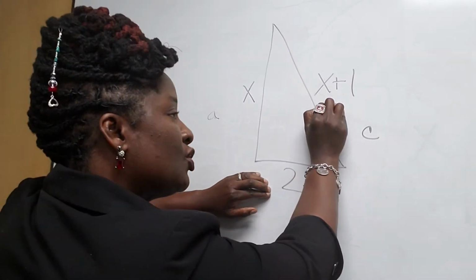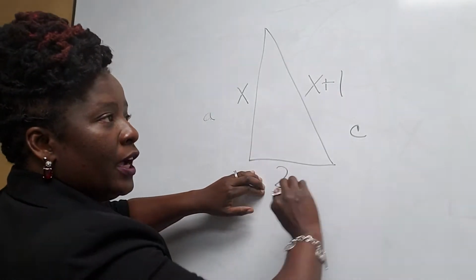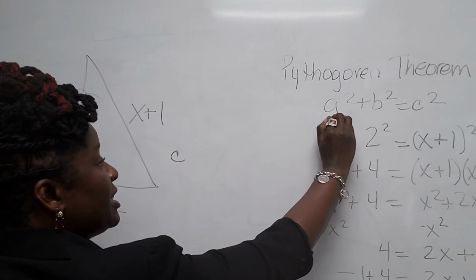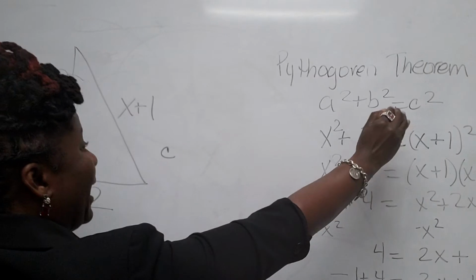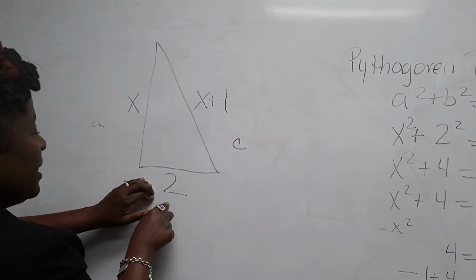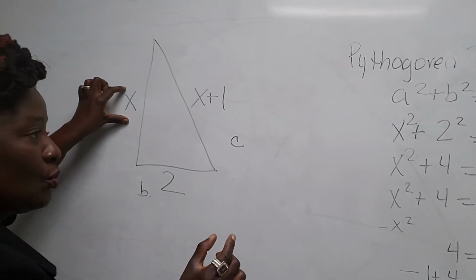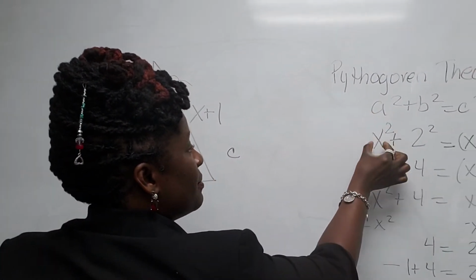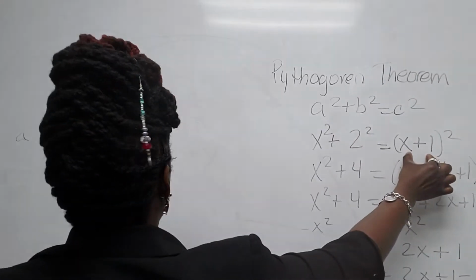Okay, so they're in geometry class, but they're going to have to go back because it is a right triangle and use the Pythagorean theorem. You have to know that in the Pythagorean theorem, a squared plus b squared equals c squared, and your hypotenuse is always c. So this is the hypotenuse, and you can choose either of the other sides to be a or b. You put the values for those sides into this formula. So a becomes x, b becomes 2, and c becomes x plus 1.